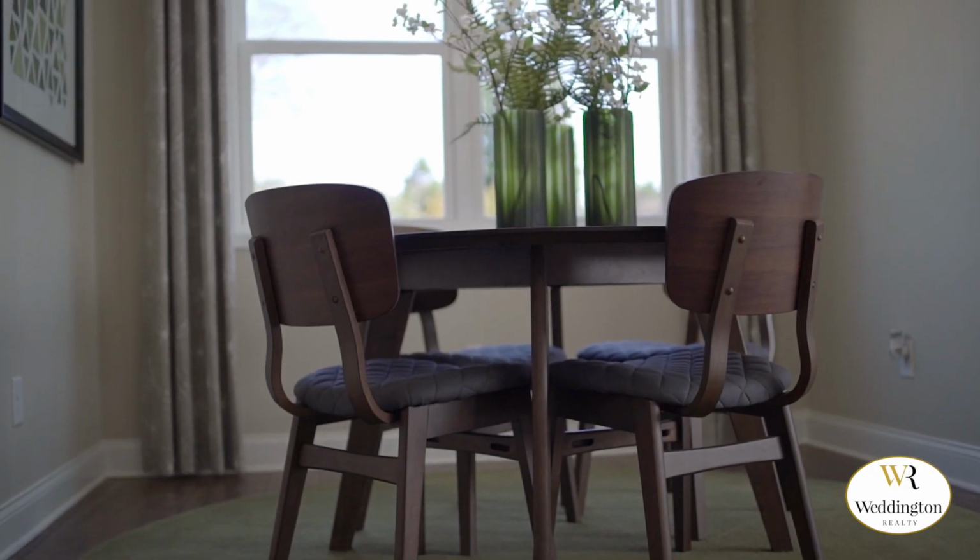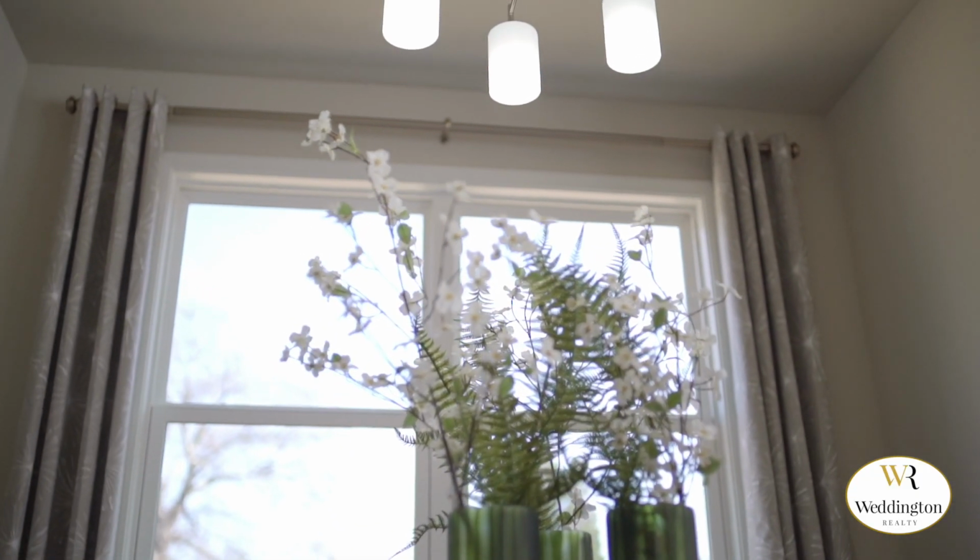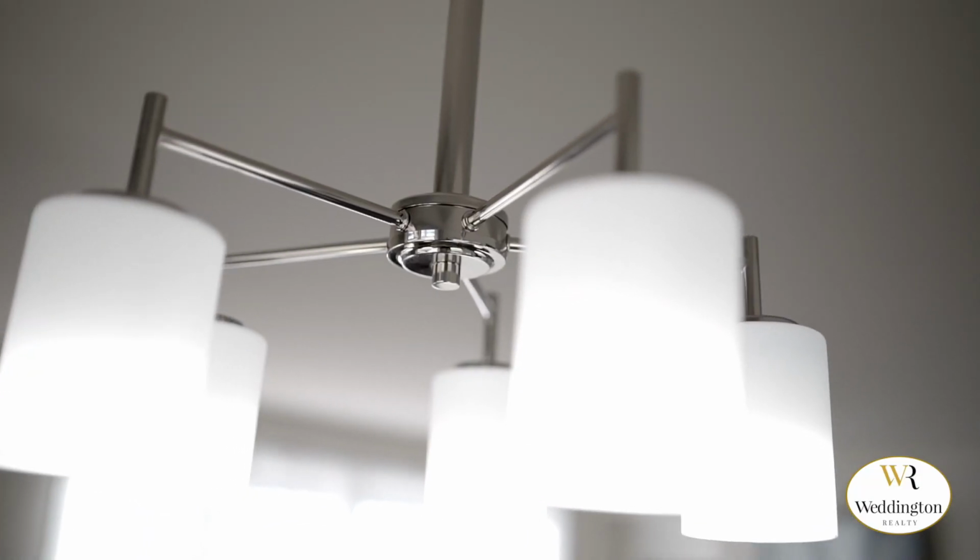Here you'll find a very spacious and functional breakfast area. Huge window to let the light flow in, with this beautiful modern light fixture above where your dining room table would go.